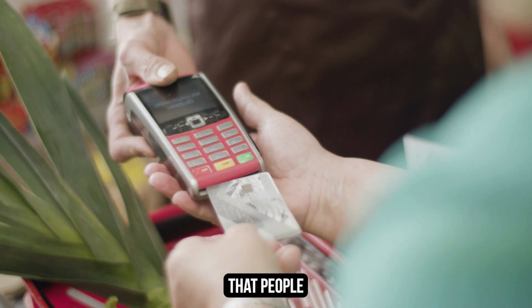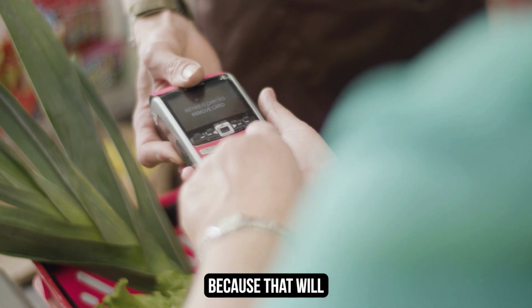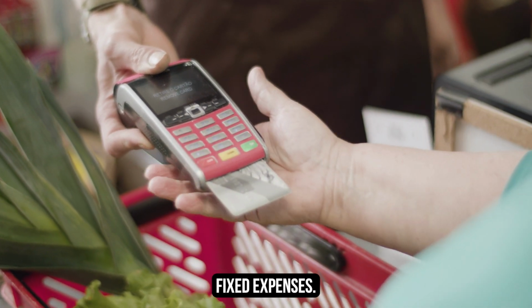This does mean that people who want to use the latter method will have to refrain from swiping their card at all, because that would take away from their fixed expenses.